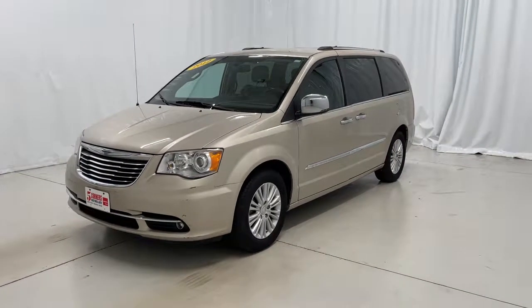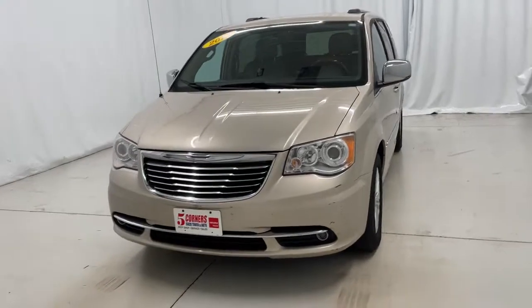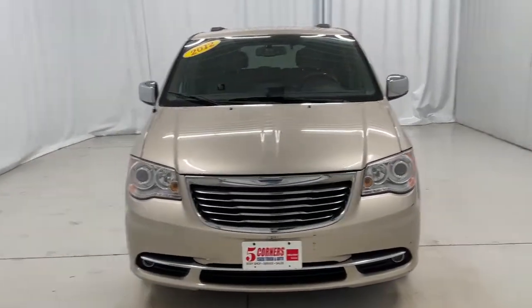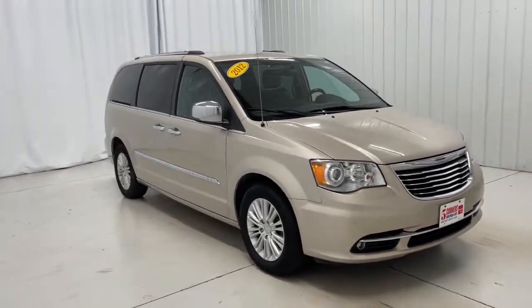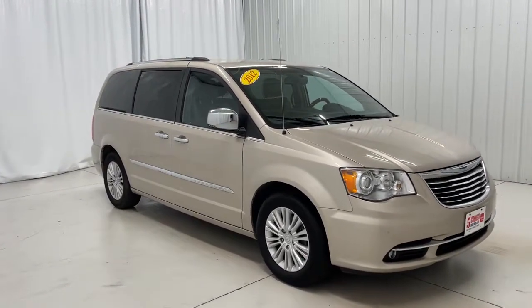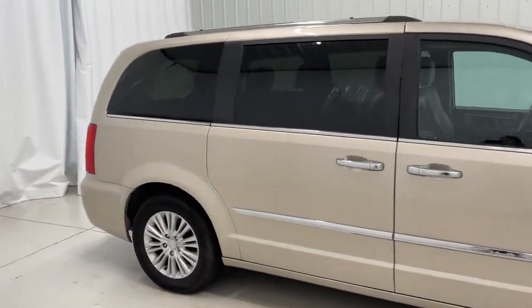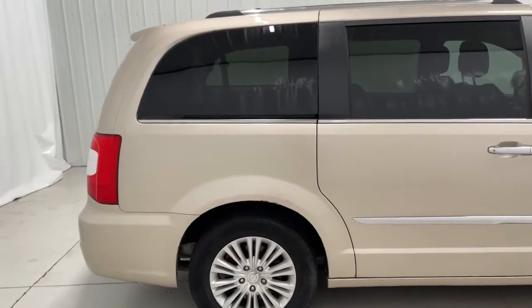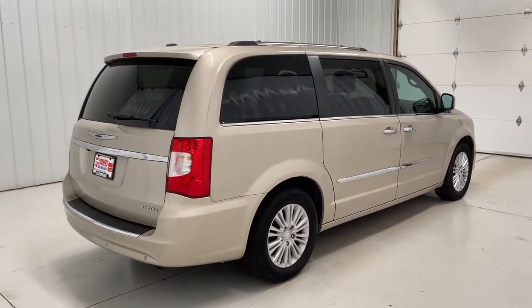Picture yourself in the 2012 Chrysler Town and Country. With less than 150,000 miles on the odometer, this vehicle stands out from the rest. Here's a handsome Town and Country loaded with space and creature comforts and designed to provide a satisfying, agile driving experience. Whether you're moving passengers or cargo or both, this thoughtful minivan will exceed your expectations.